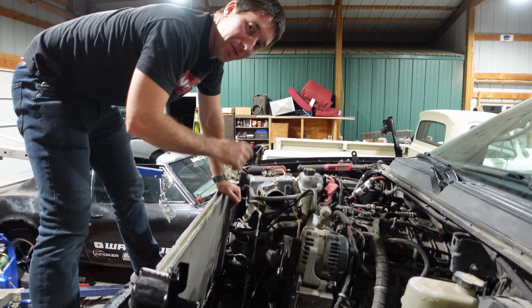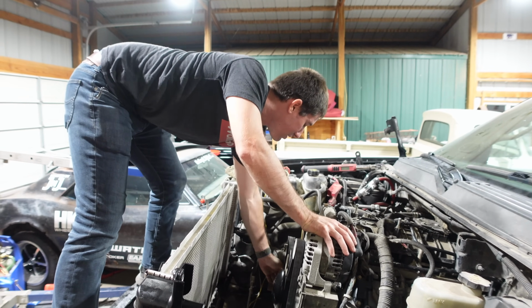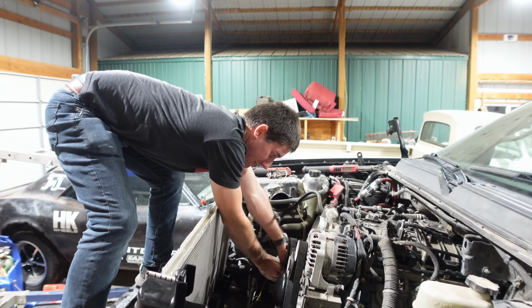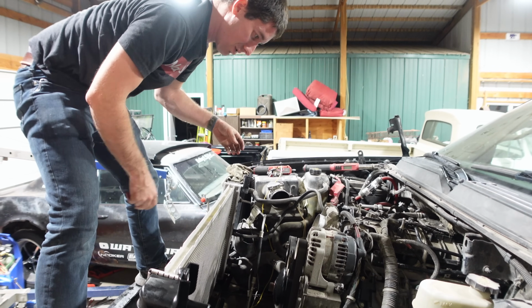It's time to fill the engine with oil, but first I still have to connect the two radiator hoses, which are always, you guys know the drill, going to make a mess because this thing will have been making coolant. Engines are the coolant maker. All right, and we're on. Look at that, we didn't make too much coolant.